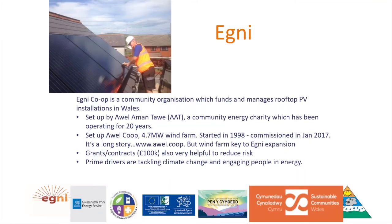So that's the background to us. The wind farm was a long, long saga that some of you probably know about. I won't dwell on that. But it has really underlined our credibility, enabling us to then develop other projects.